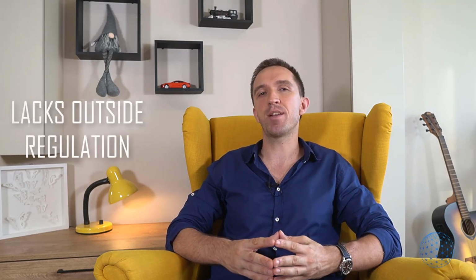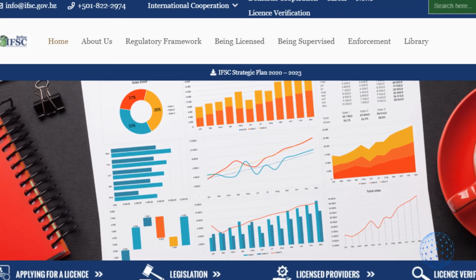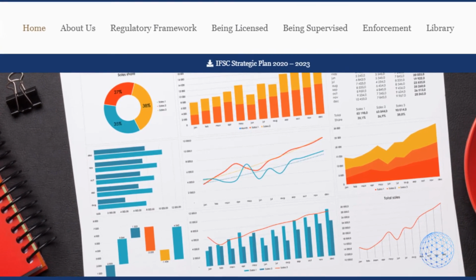So what are the cons? Because the broker has been operating for so long, it has built up a reputation with clients that newer brokers have not. However, FX Choice is still considered high risk by many people in the field because of the lack of outside regulation. FX Choice is not regulated by any Tier 1 or Tier 2 jurisdictions. It is a part of one Tier 3 jurisdiction, the local International Financial Services Commission.